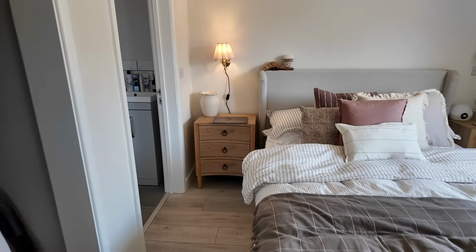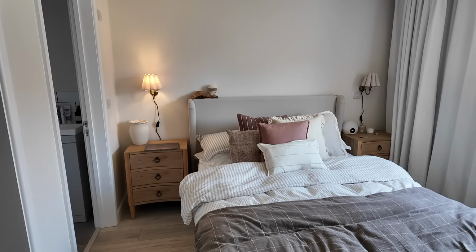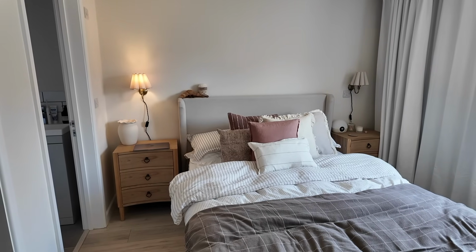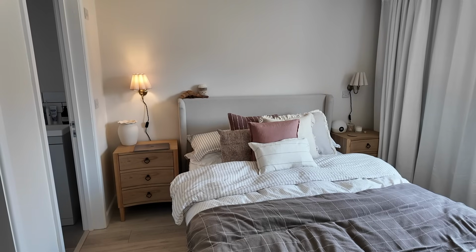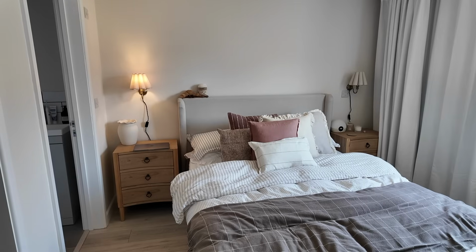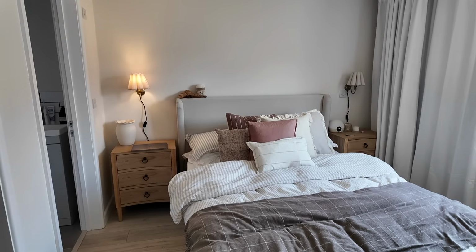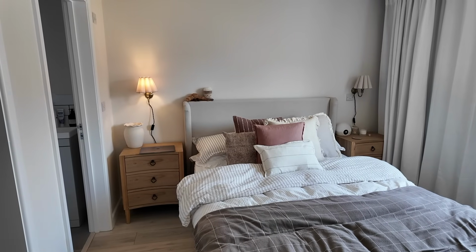I think I really wanted this room to have all these lovely pink vibes, but I think in reality, the pink is just not actually working in this room in particular. So I'm having a rethink and deciding what to do next. I'm not going to make any drastic changes. I'm just going to sit with it, live with it, and see how the rest of the house becomes, because at the moment, the rest of the house is not decorated.